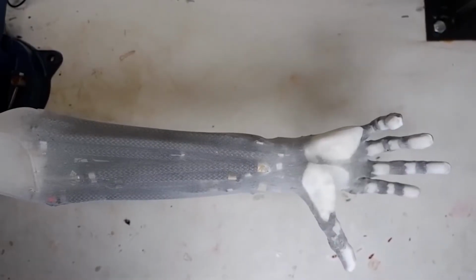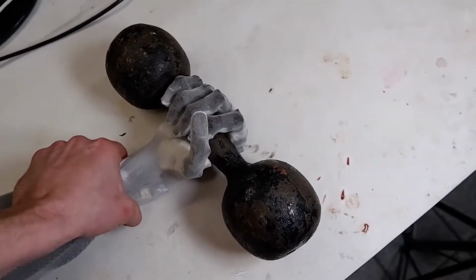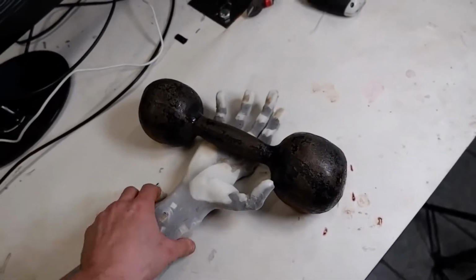A couple of months ago, the inventors showed that even though the robotic arm only weighs 2.2 pounds, it can lift dumbbells that weigh 15.6 pounds. But engineers still need to add muscles to the components and make it so that the wrists and fingers can move more freely.